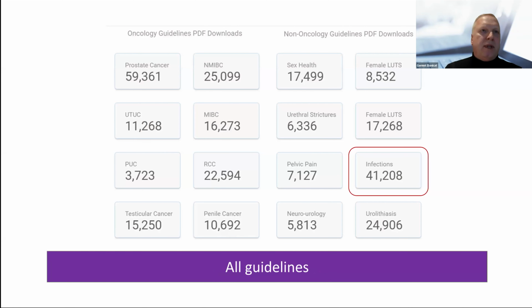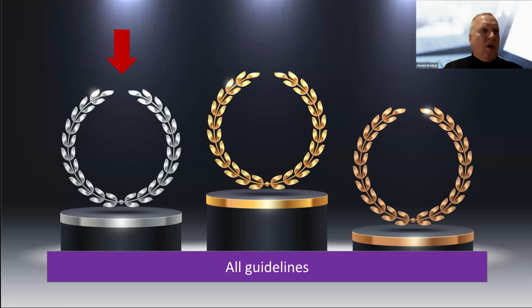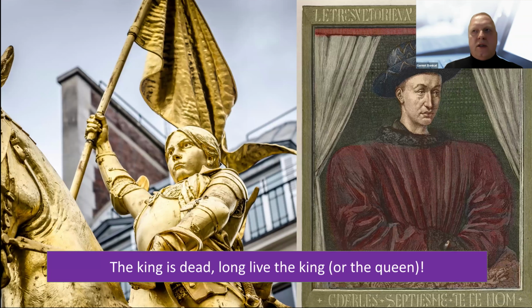And if we step back, we can say that we have done a good job. So we are number 2. It means that we have earned the silver medal regarding the download numbers of all guidelines. In the sense that the king is dead, long live the king or the queen.